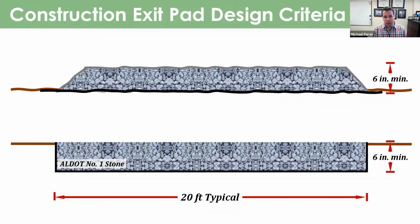This is a cross section showing you the typical construction exit pad. If you go by the Blue Book, you need to provide at least a minimum of 6 inches of depth to your construction exit pad. And a typical width is about 20 feet. And there's a couple of different options. You can either build it above grade or you can build it below grade, as shown on the bottom. But you should always have that geotextile, and typically what's recommended is the 8-ounce non-woven geotextile.